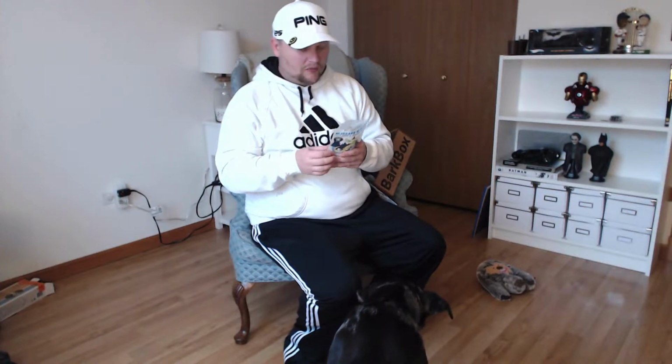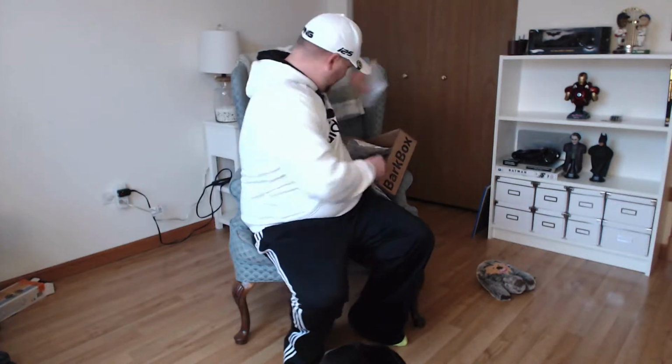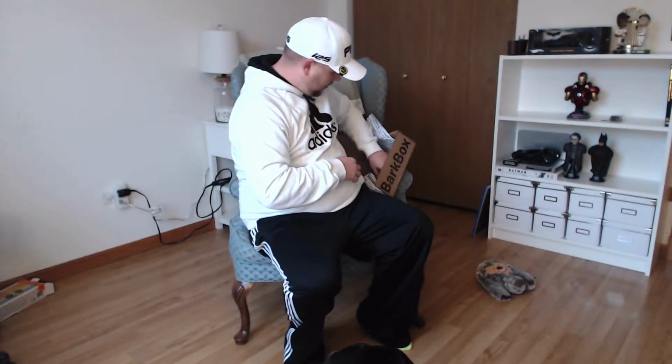Wow, these actually smell good. My wife makes a Swedish cookie called Peppercocker. It's like a gingerbread, and these kind of smell exactly like it. That's kind of awesome, actually. All right, so she's eating this up. I'll give her some time. While she's distracted, let's see what else we got.